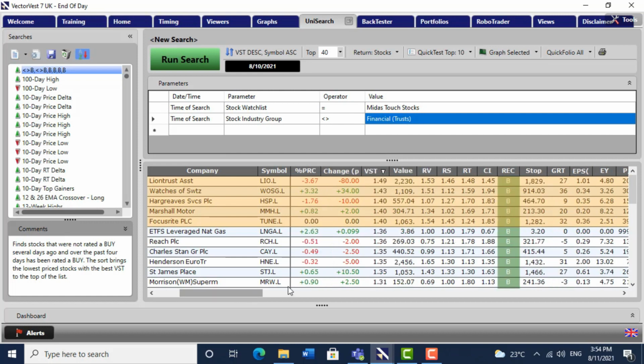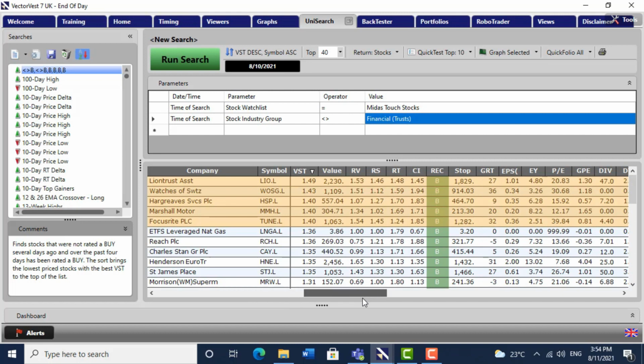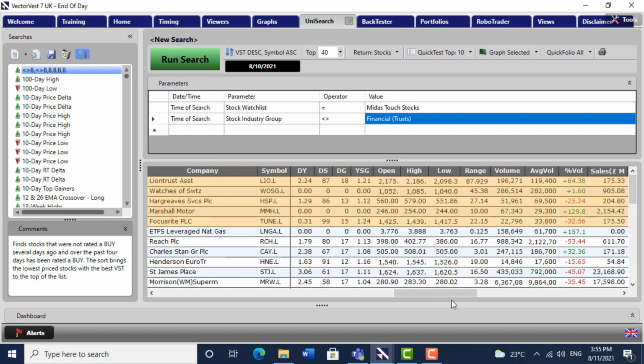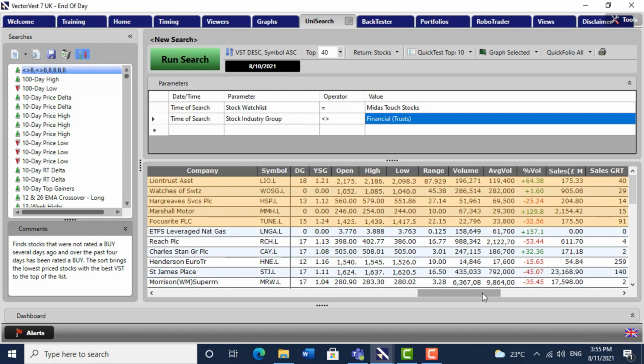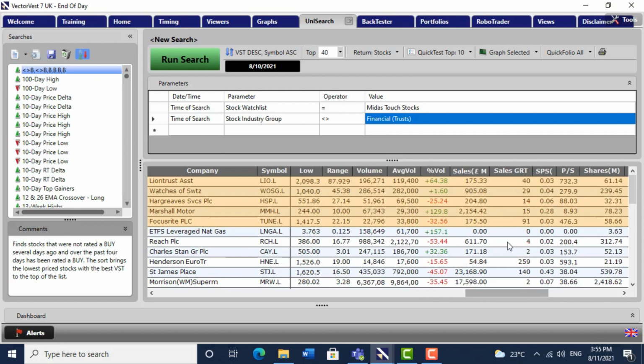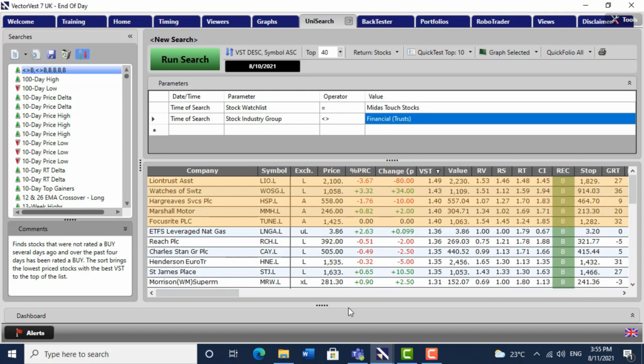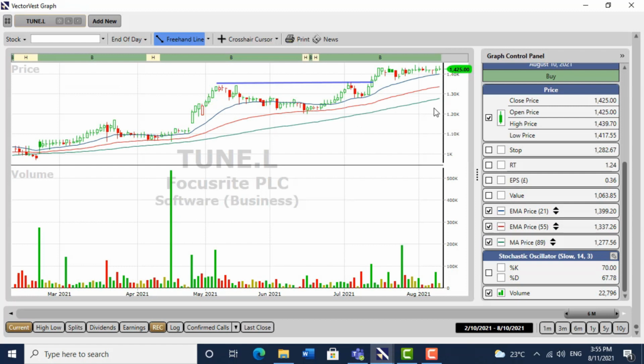The VST is good. Now if we go across here, we can see there's the stop. We can see it's going to grow earnings at 32% next year, ladies and gentlemen. And if we go across a little bit further, so I don't get lost here, we can see there's sales at £175 million, and the sales growth is a whopping 91%. So this is a company that's growing very strongly indeed. It's got a market cap of 835, so it's not a tiddler. I like the look of that, and that's what came out of my examination of the Midas Touch Watchlist.